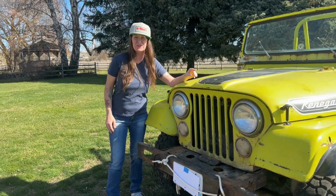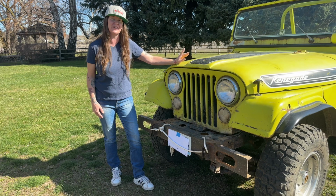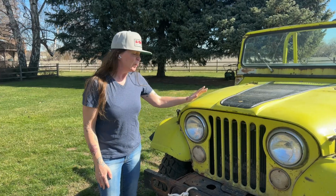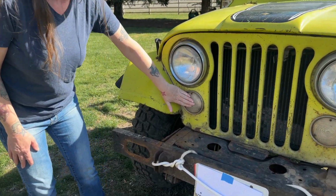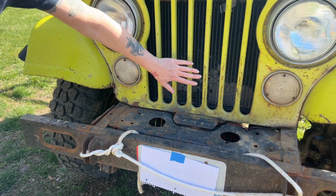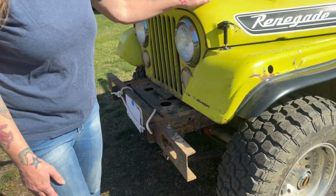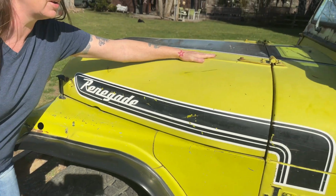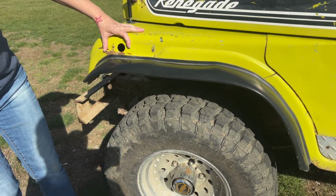The Renegade series was designed to replace the 462 performance package that was put into the 1969 that we showed you earlier in our other videos. We've got our headlights and we've got our markers, our front turn lights here. Looks like we have another aftermarket bumper. We've got the standard grille. Come around. There are some things missing on this vehicle, not a big deal. Just the little bumpers on top and the little side markers here.